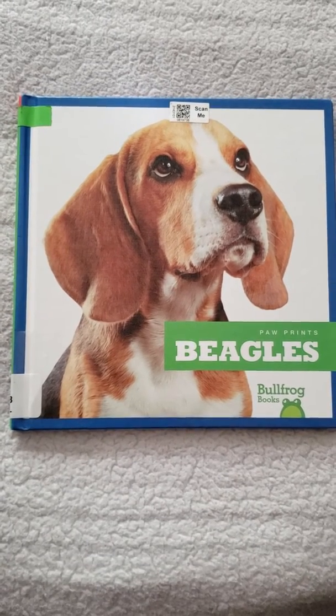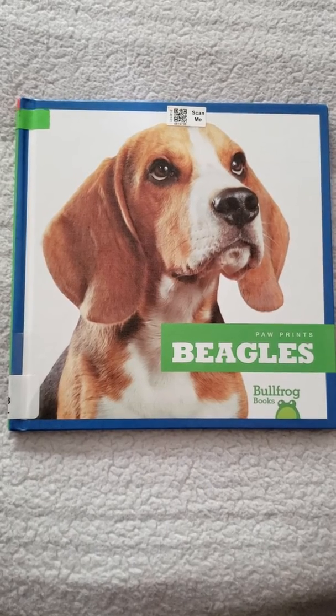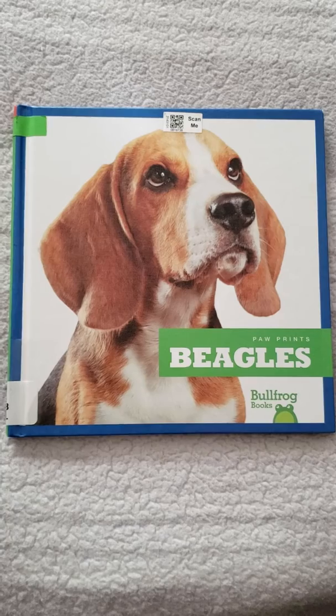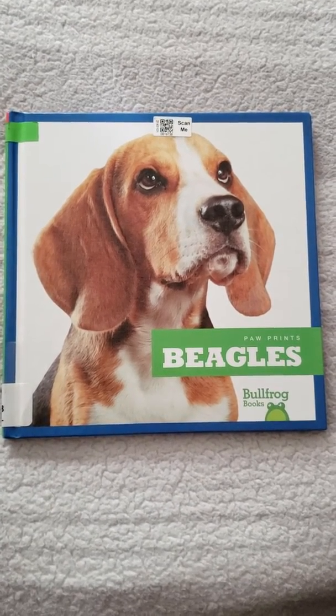Today we're going to be reading a Paw Prints book called Beagles. It's part of a Bullfrog book series that we got from our local library. Check with your local library for story time and other amazing books like this one.